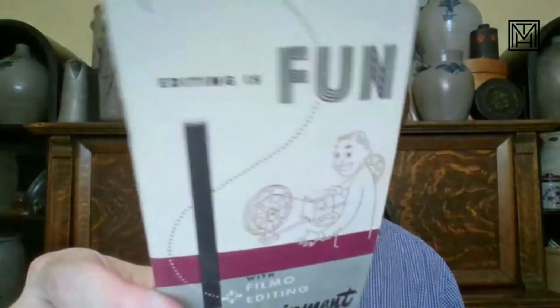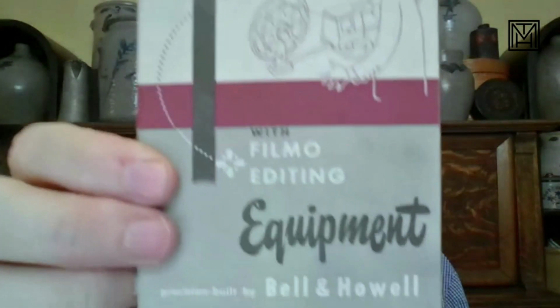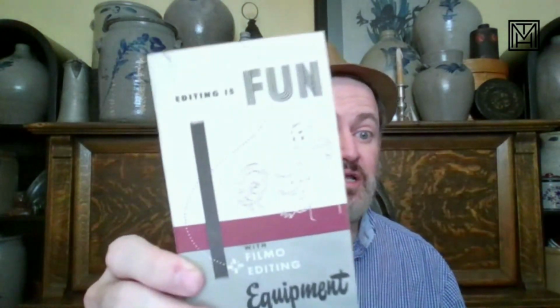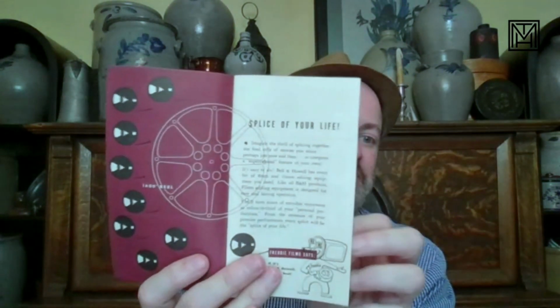Another great illustration, another editing is fun. Filmo editing equipment. Again, a perfect gift for someone who maybe is into films or maybe is a film editor. Here's how it used to be done. And you've got this great breakdown, illustrations, photographs, some graphics showing everything you need to do to edit your film.